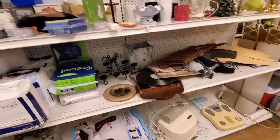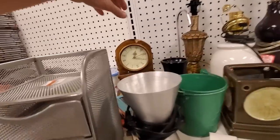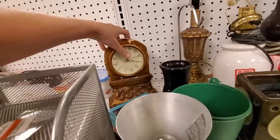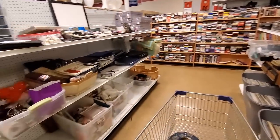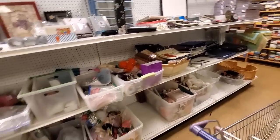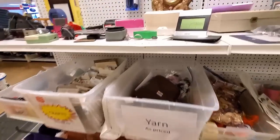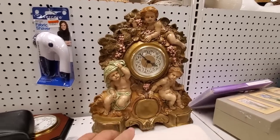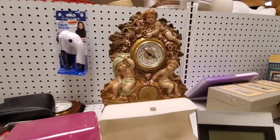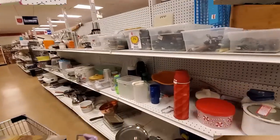Scanning the shelves here, nothing too exciting. I thought that this might be one of those Mastercraft clocks, but on closer inspection, it is not. It was resin. And then I'm looking over here kind of at the crafty stuff, and up on the shelf they have this. This is actually a plaster or chalkware clock. Definitely didn't think I'd be able to get that home safely, so I left it behind.